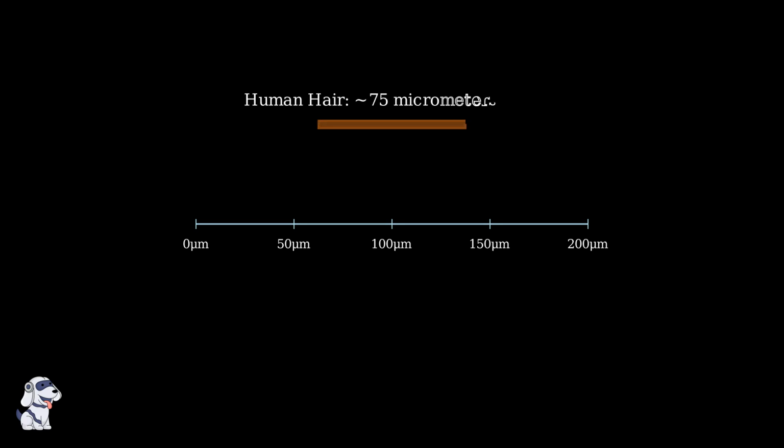Diatoms are incredibly tiny organisms that exist in a microscopic world. To understand just how small they are, we need to think in terms of micrometers. For perspective, a human hair is about 75 micrometers wide. That's already incredibly thin, but diatoms are even smaller than this. Diatoms range in size from just 2 micrometers to 200 micrometers. The smallest diatoms are incredibly tiny, much smaller than the width of a human hair.